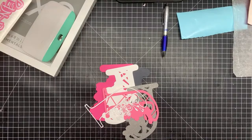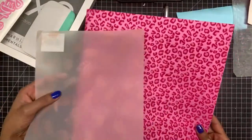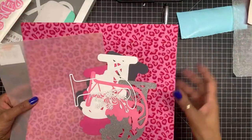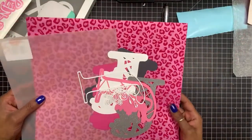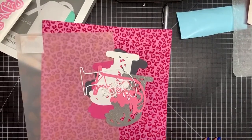You like the leopard print? You think I should use the leopard print, or once I put this together and I see how it lays on top of it, I think I'm gonna find out. But let me get that foam tape and I'll be right back. Oh my god, I haven't used no foam tape in a while. I hope it's back here stuck.